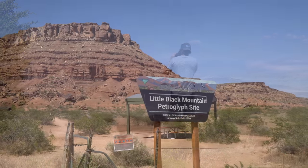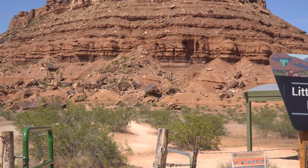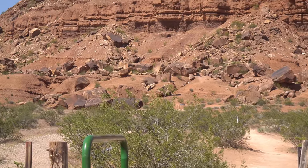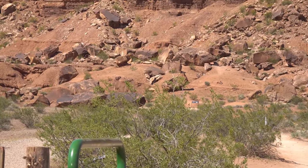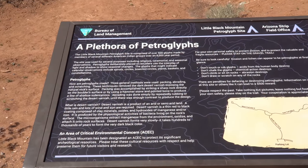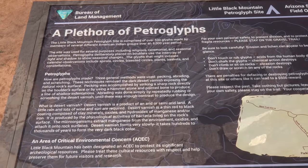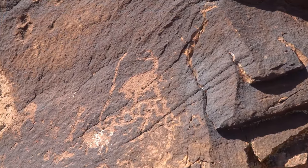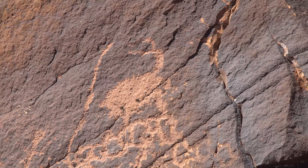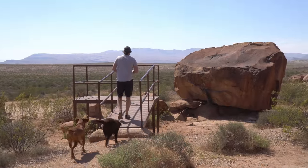The road to the Little Black Mountain Petroglyph site begins on BLM land right near the Utah-Arizona state line, southeast of St. George. The site contains some outstanding rock art, representing 6,000 years of human habitation and use. The site has over 500 individual rock art designs and elements on the cliffs and boulders surrounding the base of a 500-foot mesa. The different designs are associated with the cultures of the Great Basin, Western Anasazi, and Lower Colorado River, only a few of the many cultures that have passed this way.